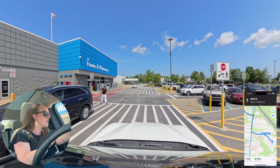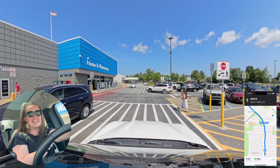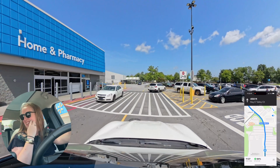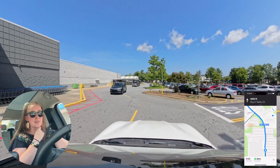Also, being here in the South, you'll end up waving to everybody whenever you're driving. That's just what you do. So this little hand wave thing, get used to it.